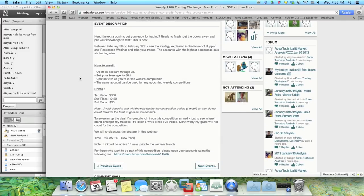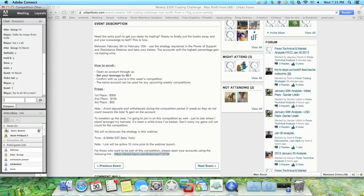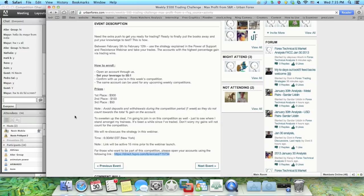For any of you who open your accounts with FX Pro using this link right here, I can paste it in the conference room as well. All accounts must be live. They must be set to a leverage of 50-1. You need to let us know that the accounts are active and trading. I think you can open your account with the minimum balance that they allow. That's fine. And we're looking for the largest percentage of gain.